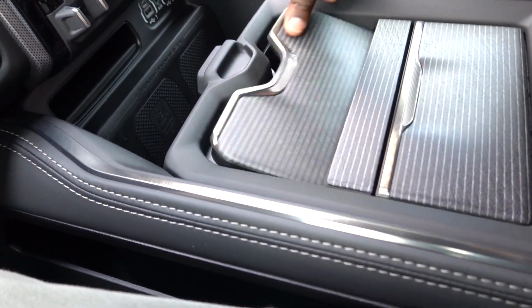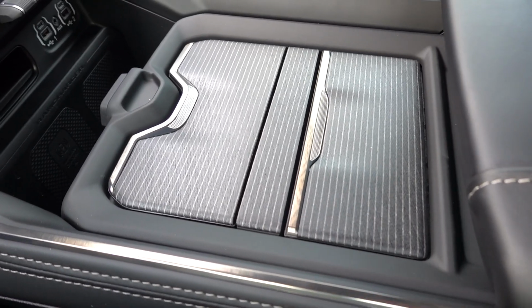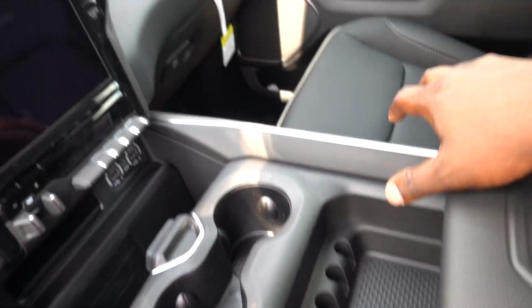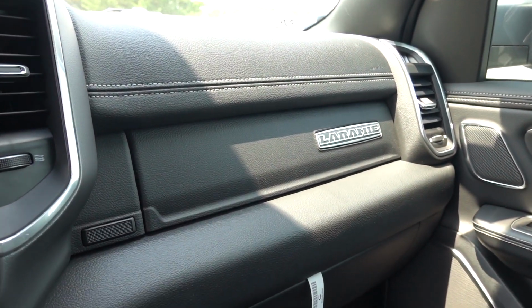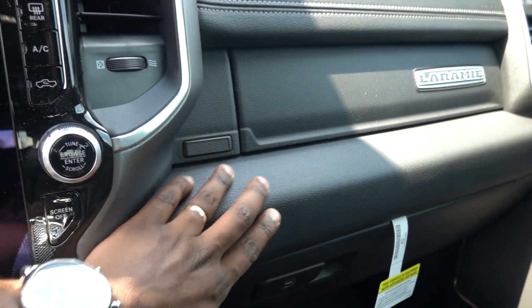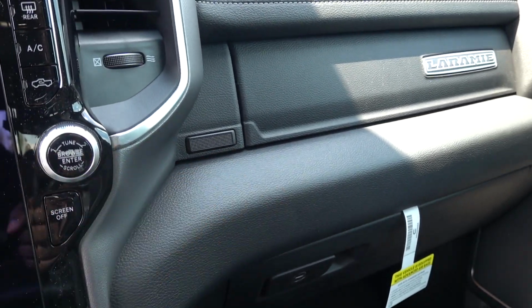And even when you look down here, this is something that you really will see that's different. So hold on one second. This is the center console for the Laramie. So it's all open, it's all exposed. And even over here, don't get me wrong, it's still really nice, really upscale, but it just looks so much nicer in the Limited. This is all a wood trim piece. This here is wrapped in leather. This is like a vinyl, so it's not a hard plastic here, but it still doesn't look as nice.